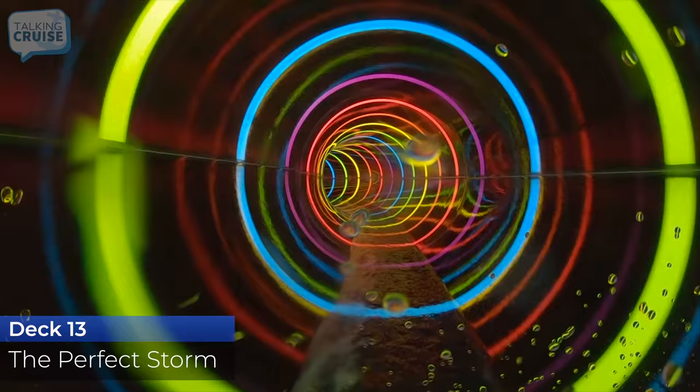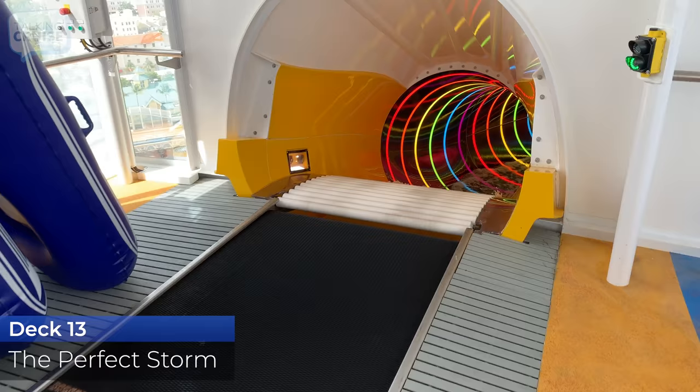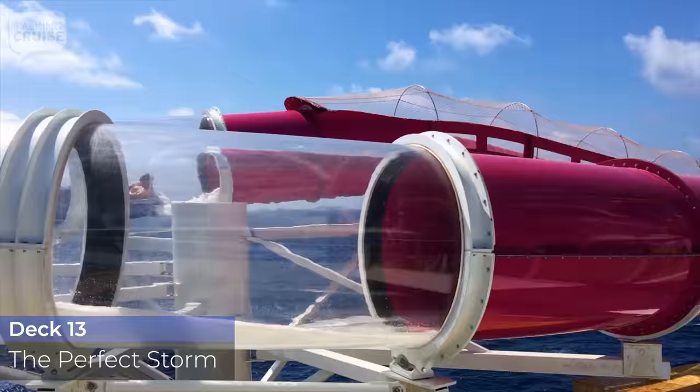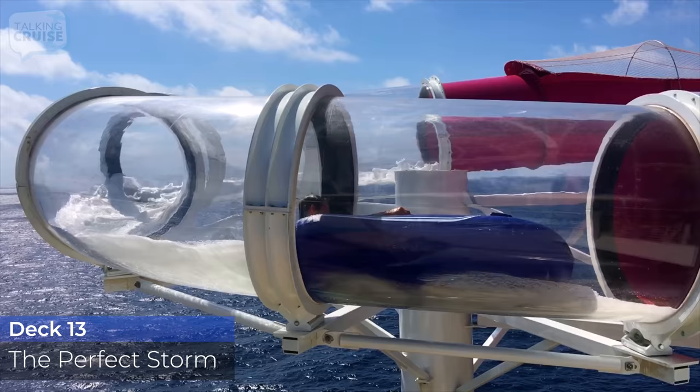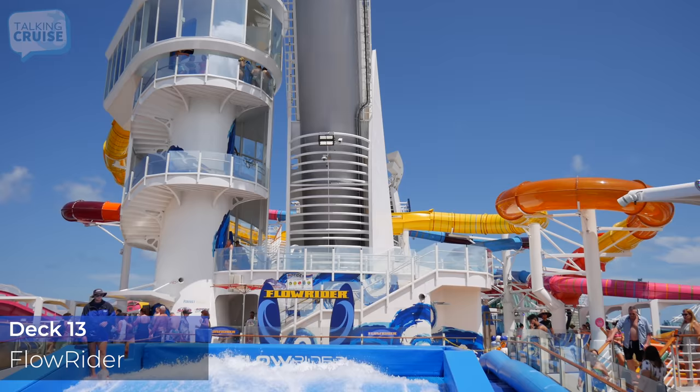Exclusive to Navigator of the Seas, feel the rush with fast twists and turns of the only head-first mat slide at sea on Riptide. Pair up or ride single on the exhilarating water coaster, sending you up rushing blasts of water and over the edge of the ship on the Blaster. Grab a boogie board or stand-up board and hit the endless wave of the Flow Rider.